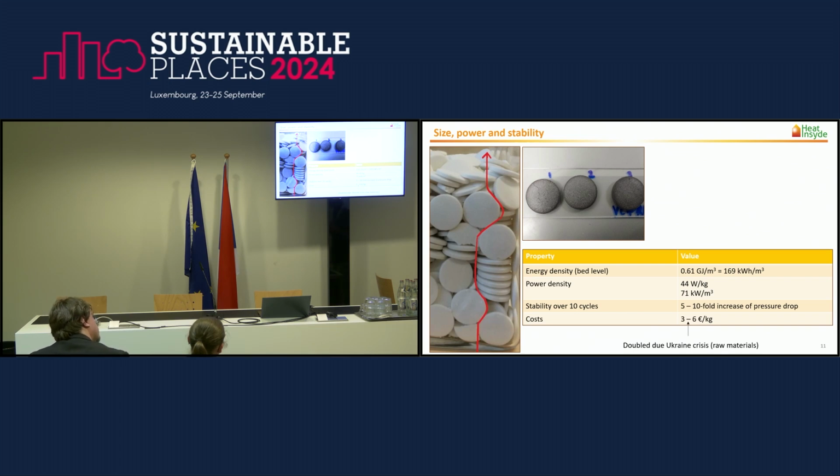in pressure drop. And then, very important, we did the cost calculations together with the partners on the materials, and there were basically two important things in these cost calculations. The first thing was that we switched over to another base material, because that would deliver sufficient power output, but that gave a cost increase. And then we were also more or less tackled by the Ukraine crisis. Or tackled, I would not say, but it also had quite some impact.